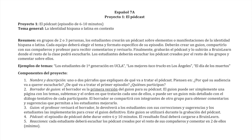So until the end, there's this sense of working with everyone else and giving feedback to each other. We do provide some examples of topics that they could choose. They don't have to choose these, but it's just to give them an idea of something you could come up with: first generation students at UCLA, the best taco trucks in Los Angeles, or the Day of the Dead.